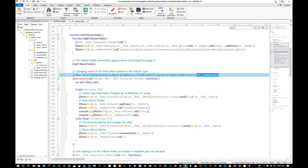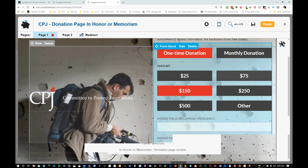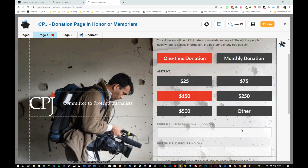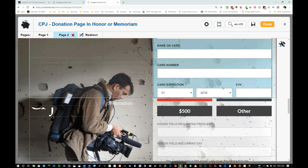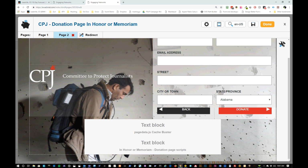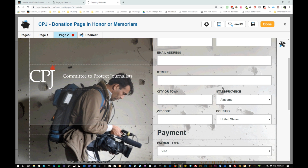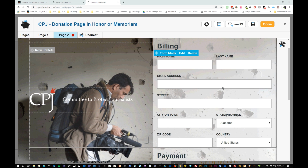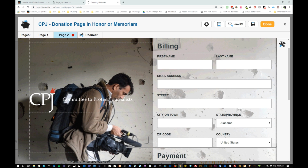Okay. So there's really nothing special about it. We don't have any real special JavaScript going on or any form dependencies going on here. We do have some JavaScript going from page 1 to page 2, and that we save some of the field values so that if you switch between page 1 and page 2, the form will be put back into the state where you left it. The interesting thing here is that normally what we would have is a confirmation page at page 3. Instead, what we have is a redirect.